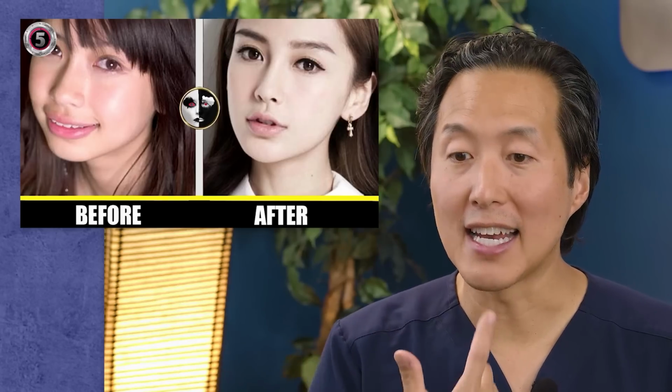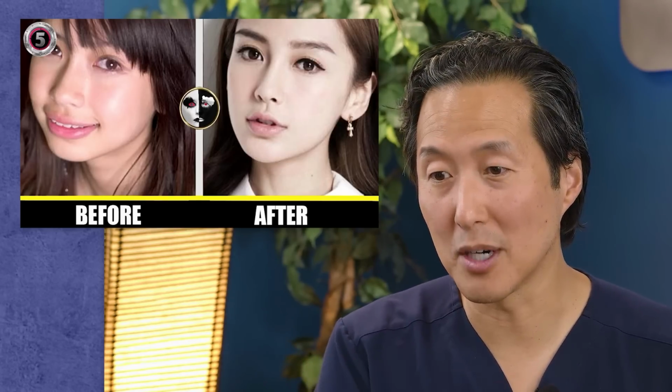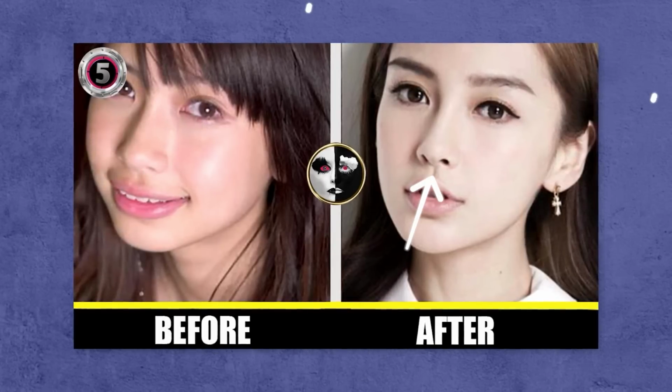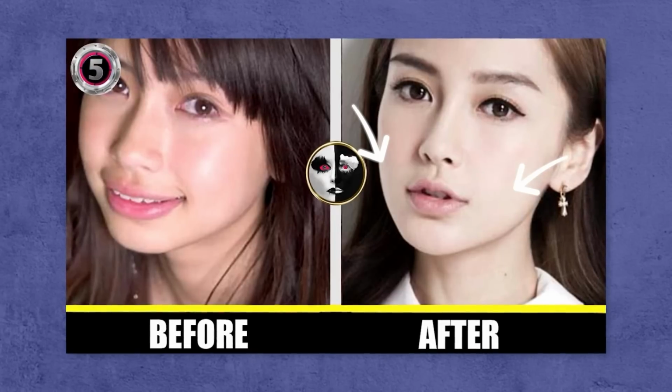She appears to have had a chin implant placed because her chin definitely looks like it's a different shape than it was before. And most likely she had some jawline contouring, possibly with Botox, or sometimes they'll actually shave some of the muscle down on the sides of the jawline. She may have also had an upper lip lift and possibly a buccal fat removal, which is fat removed from the inside of the cheeks, to also help contour the cheeks in. And then finally, maybe a touch of filler in her upper cheeks as well.